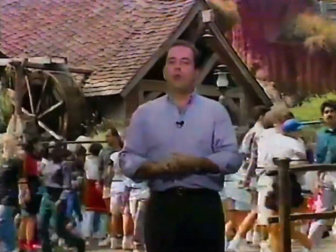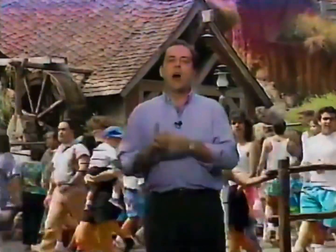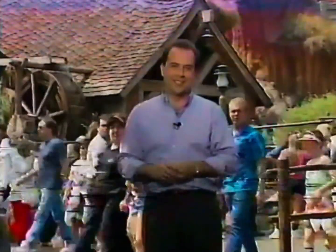Standing here in Critter Country, Disneyland's newest theme land, and just over my shoulder is one of the most incredible rides here at Disneyland, Splash Mountain. It's located on the northwest corner of the park between the Haunted Mansion and Country Bear Playhouse, and its presence adds to the already impressive mountain range, including the Matterhorn, Big Thunder, and Space Mountain. So what do you say we go inside and take a look at this new attraction?